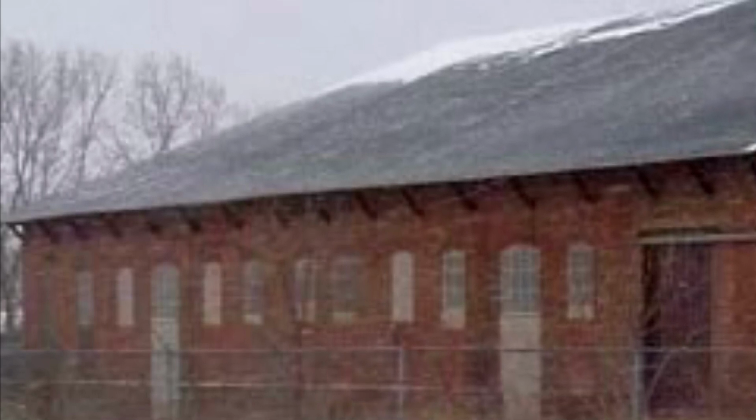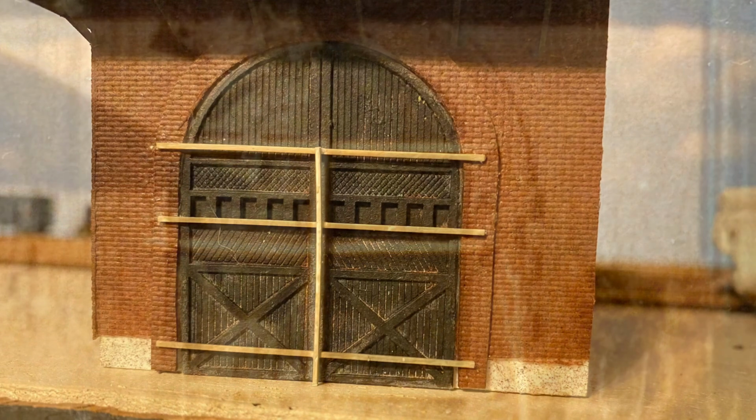But I'm going to model windows. I'm not going to block them all up as concrete blocks. That happened after the railroad gave it up. Another neat detail is the brick work around the big doors. This is on the transfer table side of it. So I wanted to try to duplicate that a little bit. Obviously, I can't do it exactly like it is, but I'll show you how I tried to at least simulate it to make it look like it's there.